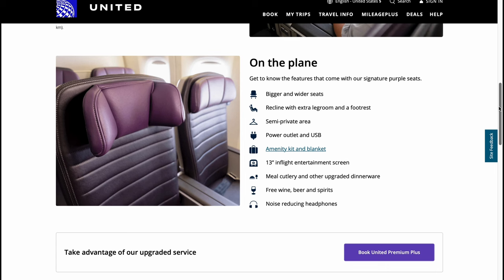Sleep quality is critical on a long-haul flight and you'll get an amenity kit from Therabody as well as an awesome blanket and pillow from Saks Fifth Avenue. The screen is a 13-inch touchscreen and clink clink, you'll get real cutlery. Alcoholic beverages are free and noise-reducing headphones are absolutely fab.